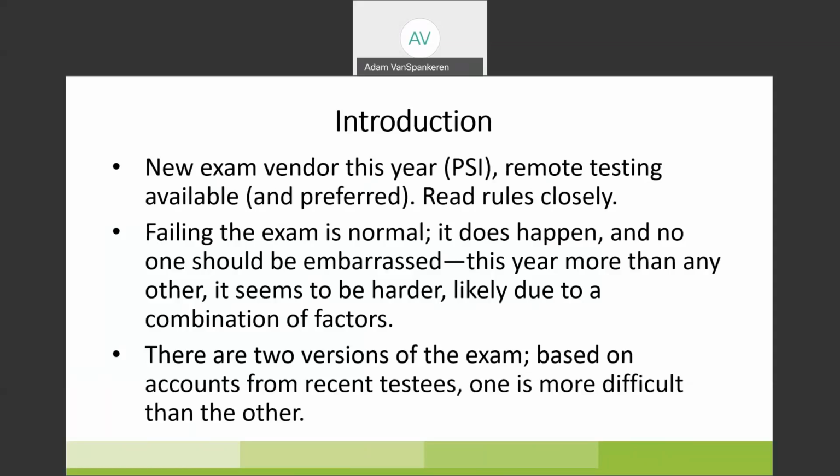Failing the exam is normal. It happens, so there's no shame in that. No reason anyone should be embarrassed. This year it's happening a little bit more. So it's either a harder exam, but odds are it's a combination of factors. The training this year was remote, presented by different people. We've got a new exam vendor, and all of that, plus the pandemic and the exam itself being remote, means that there are a lot of new challenges and reasons why it might be more difficult. Something I've heard from the field is that there are 2 versions of the exam. I got that confirmed by OCI, and one does seem to be more difficult than the other. So there is a little element of luck of the draw here, but either way, you should be comfortable enough with all these concepts that no matter how hard the exam is, you'll have a good chance at passing.